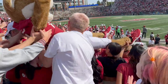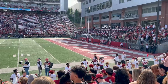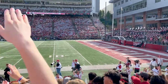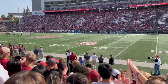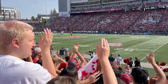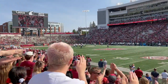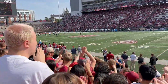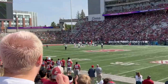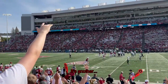And people absolutely love Butch. I don't think I've ever seen a mascot be loved so much by the students. It's really cool. I also really love the tradition they have on defensive third downs. And also, offensive first downs are pretty cool. You have to get that Cougar growl in there.